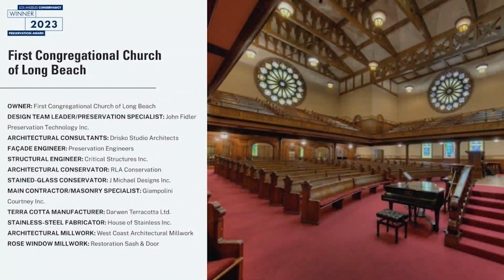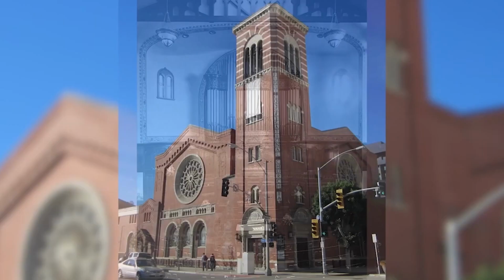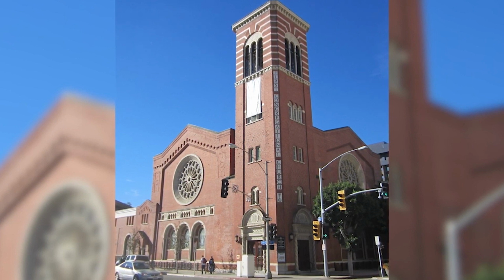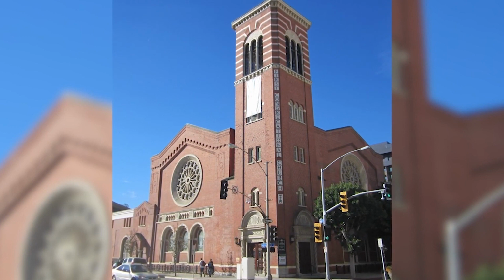First Congregational Church of Long Beach. First Congregational Church has served the greater Long Beach community for more than 100 years. Located in downtown, it is one of the city's oldest congregations and its earliest standing church structure. The red brick and terracotta building with distinctive stained glass windows was built to stand as a tower of faith in the heart of the city, a purpose that has been magnified following its recent rehabilitation.